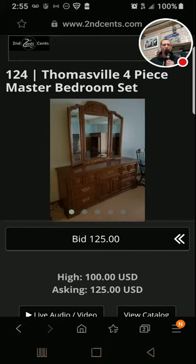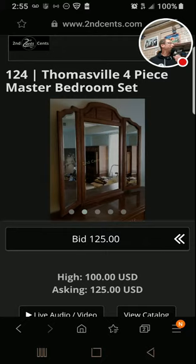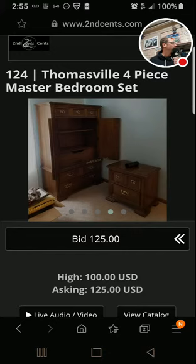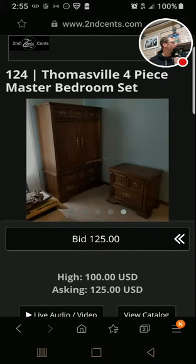This is a Thomasville four-piece master bedroom set. You get the dresser there with the mirror. Oh, it's still the same dresser. Hold on. Then you got that tall dresser and the end table right there. It's like a wardrobe dresser. Nice pieces right there.